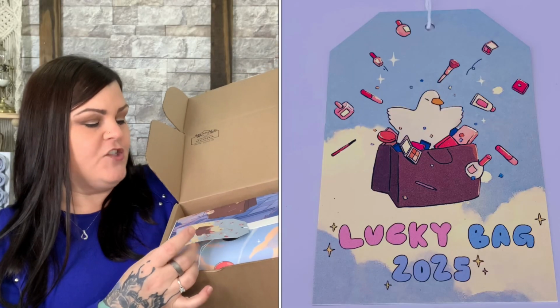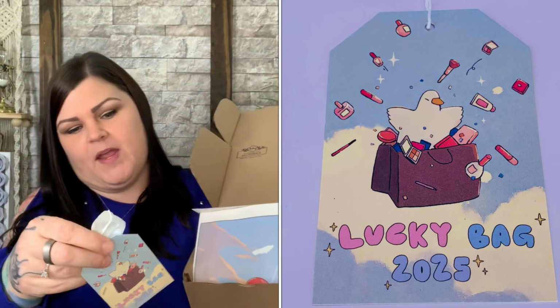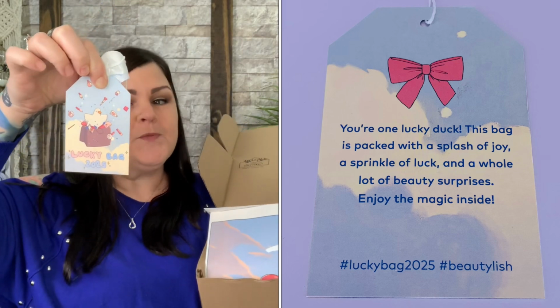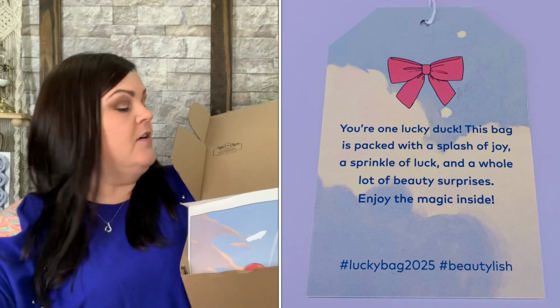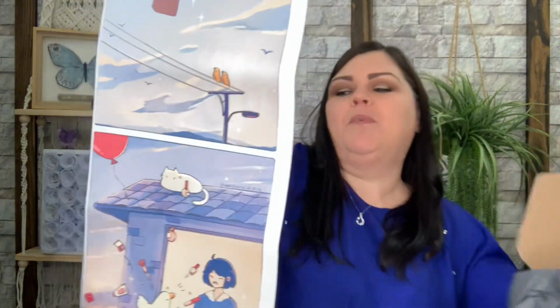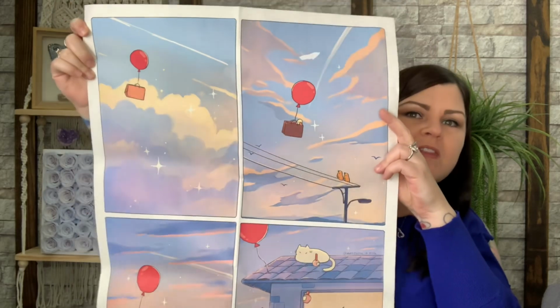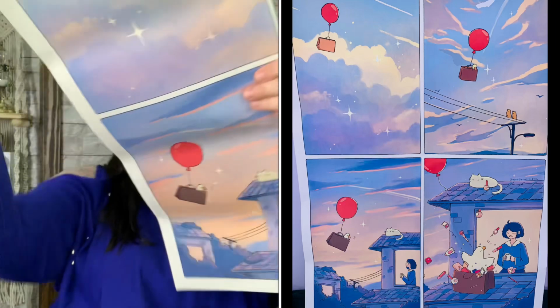So it says Lucky Bag 2025, and I believe it's the year of the duck. I always save the card, I always save the paper, and it says, you're one lucky duck. This bag is packed with a splash of joy, a sprinkle of luck, and a whole lot of beauty surprises. Enjoy the magic inside. Yes, hopefully we do. So removing the paper, it looks like it's gonna be like a poster style. Completely different. Normally it's all one pattern and I use it for like scrapbooking, that kind of thing. This time it's like a little 4-scene paper. So there is the packaging.